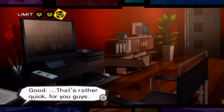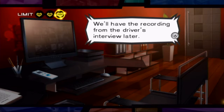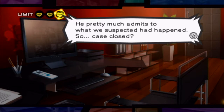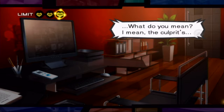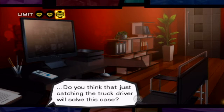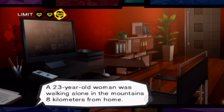Good. That's rather quick. For you guys. Hey, come on. We're a national government agency. We'll have the recording from the driver's interview later. He pretty much admits to what we suspected had happened. So, case closed? Easy there. It's too early to relax yet. He admits to an accident, or he admits to murdering somebody? What? What do you mean? I mean, the culprits. Do you think that just catching the truck driver will solve this case? Doesn't it? A 23-year-old woman was walking alone in the mountains 8 kilometers from home.